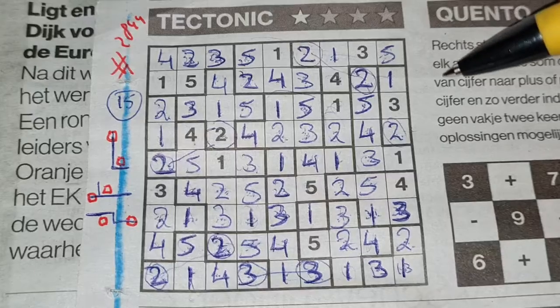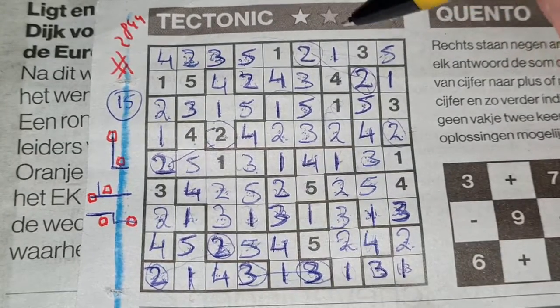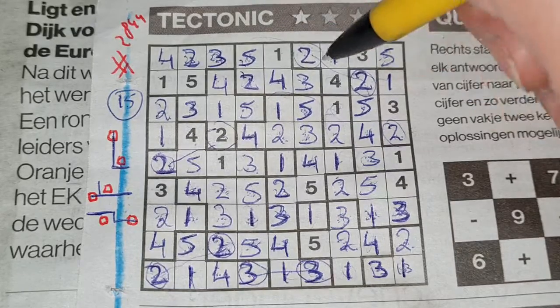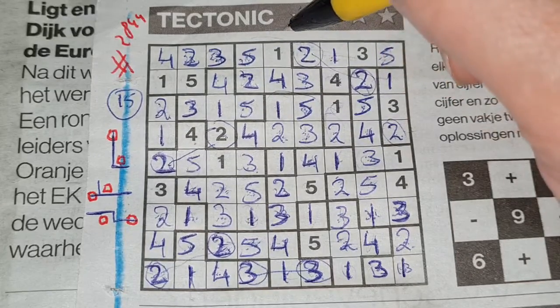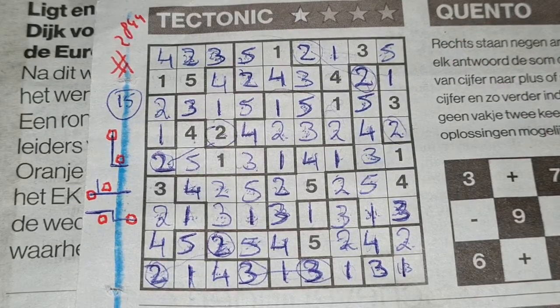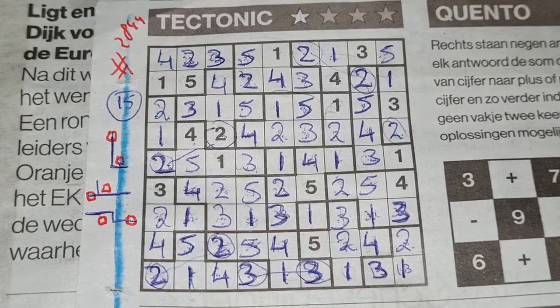Finished in 12 minutes, exactly. Yes, and I like this one. A 1-star puzzle. I need to be faster than 15 minutes. And I'm very, very pleased with the time. 12 minutes, so I like this one.